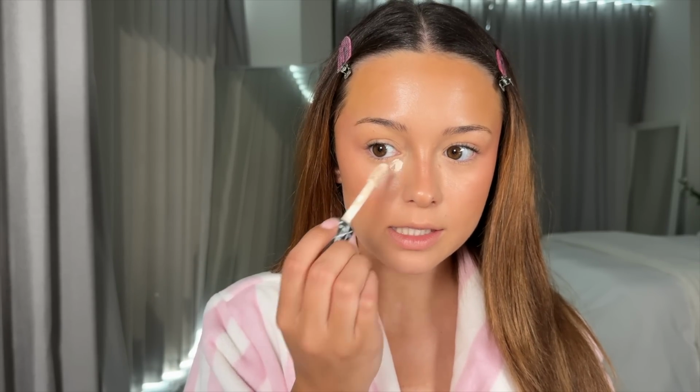So we definitely don't need much of this concealer. Oh my god, looking at this, it actually is so light. I'm only going to use the tiniest amount, and I'm just going to do it under my eyes because I don't feel like we really need it anywhere else.